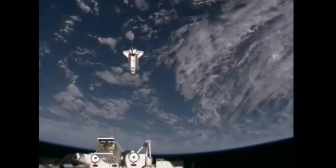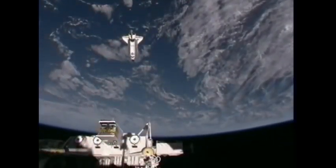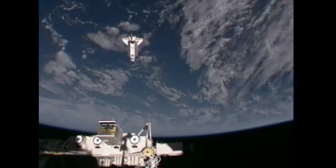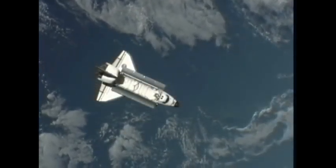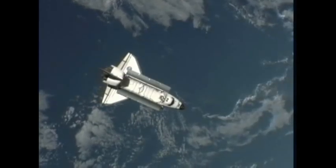Now heading across the Tasman Sea, between Australia and New Zealand. Endeavour and the space station about 9 minutes from moving into an orbital sunset as they track off the southern coast of New Zealand.